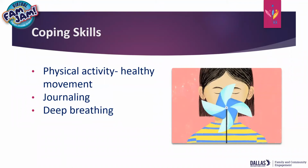So some examples of physical activity are going on family walks, playing outside, taking 5 minutes to do stretches while working. When journaling, you can engage in free writing. So write whatever comes to your mind, or if there's something in particular that stands out to you, write about it. Or you can choose to write about different prompts, such as different things that you are grateful for. So making a list of things that you're grateful for, or even specific challenges you are facing in the moment.